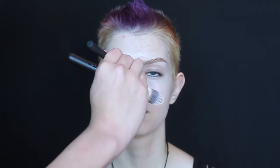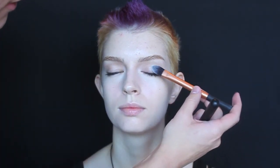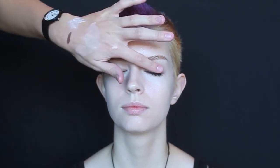I'll do some on the Cupid's bow, some on the bridge of the nose, and bring some into the inner corner. Why not? We'll try this. Put a little bit closer, sorry, on the center of the lid, just to bring in as much light as we can. And I know that there's the rule of no cream on top of powder products, but I just did it and you can get over it.